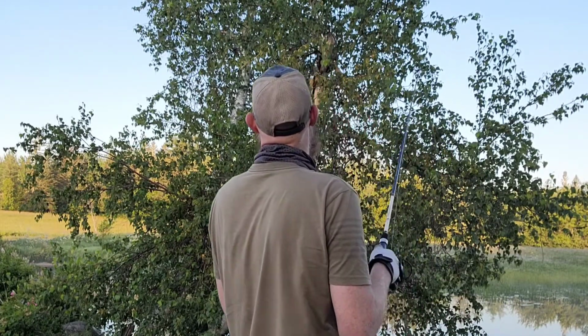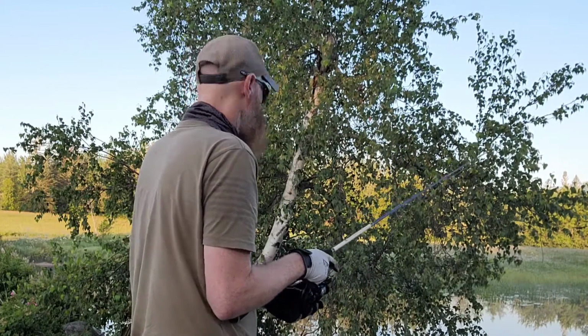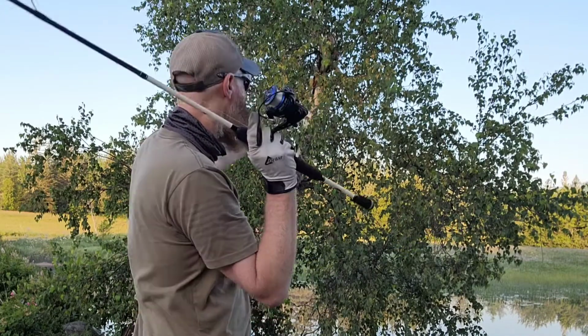Oh, there's a bird above me. Little chickadee. Hi there, little chickadee. Oh, and a squirrel. A squirrel chasing the chickadee right up there. I don't know if you can see it.